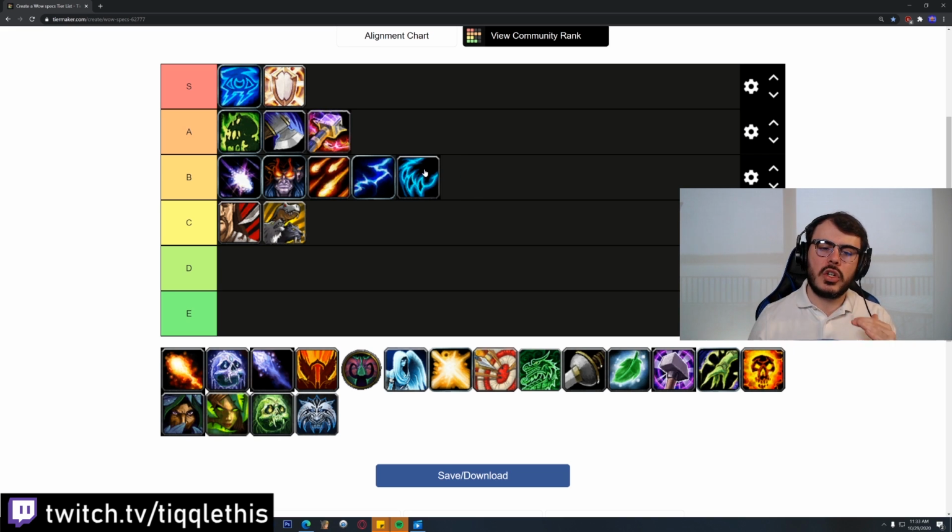I think that is what could bring a few of these classes from the B tier to the A or the S tier. That's what I think in terms of fun, in terms of legendaries, conduits, and where they're going to be sitting at the end of the day.